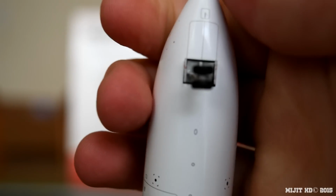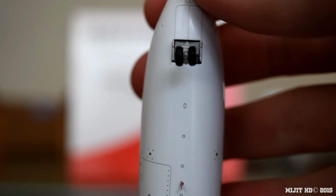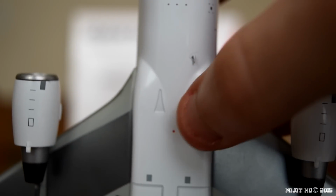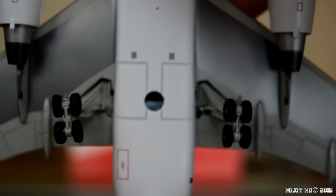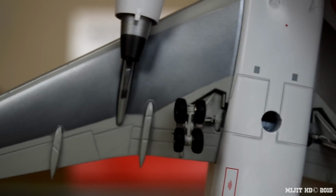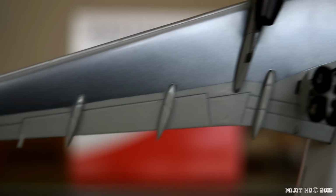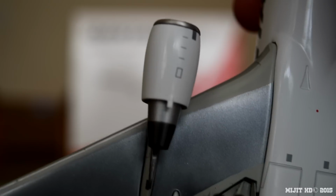Alright guys, so I'll show you underneath. So we have the nose gear, antenna, another antenna, we have a beacon like this, just painted on. Main gears, gear doors. These gears are not magnetic, so they will not come off. That's fine. One of them does tilt, they should both tilt really. Flap slats, ailerons, underneath the engine there. Same on this side, but with the registration.